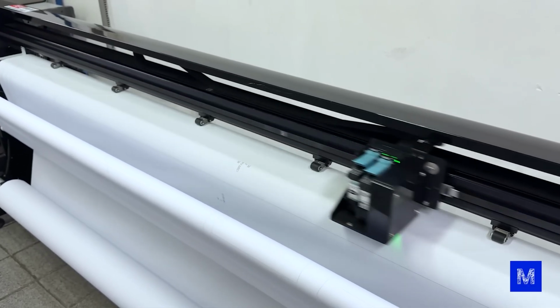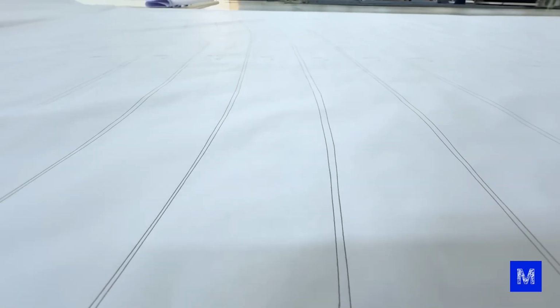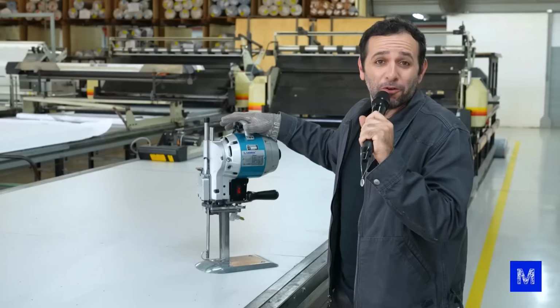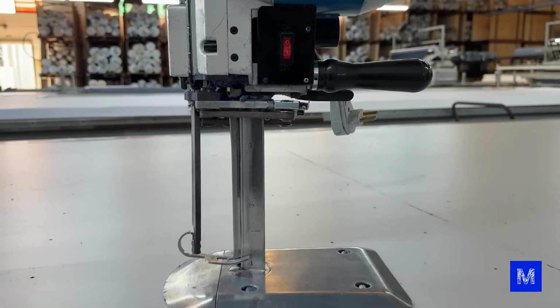The pattern is printed on a very thin sheet of paper, which is placed over a stack of 100 layers of fabric. At that point, you might wonder, what kind of scissors can cut through this? This machine right here, it looks like a jigsaw, but instead of a saw, it uses an incredibly sharp blade.